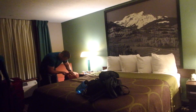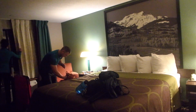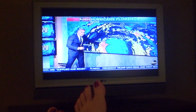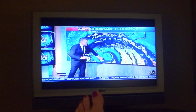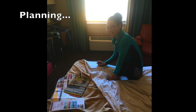Yeah. We settled into the hotel room and then spent some time on the iPad doing some research about what we were actually going to do in Colorado. We had made it there, but we had absolutely no plan at this point as to where we were going to go or what we were going to do or where we were even staying each night.